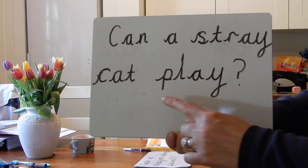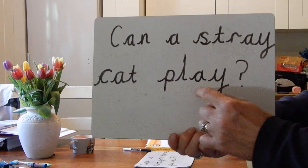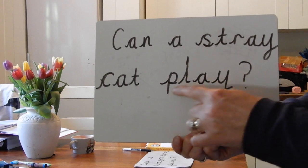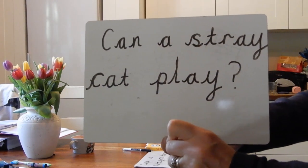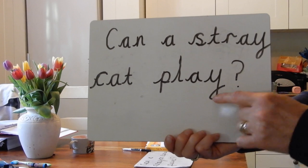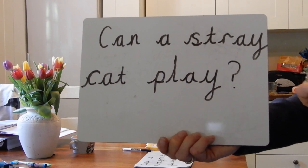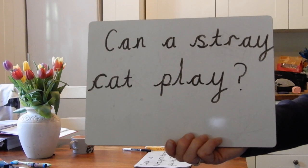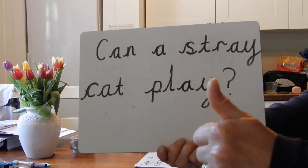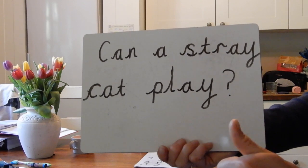Nice, easy word, three sounds. Cat. Can a stray cat pull, pull, and then the digraph of the day, which is a, play. Let's go back and read it all so we understand it. Can a stray cat play? What's this punctuation on the end? Well, it looks a bit like an ear with a dot at the bottom. It is a question mark, which means that the type of sentence it is, is a question. It needs an answer. So can a stray cat play? Yes, of course they can. I imagine they're probably more thinking about where they're going to eat their next meal because they don't have an owner. But sure, they can play if they want to.